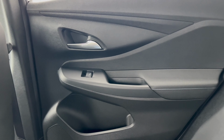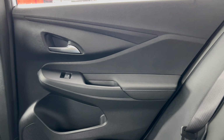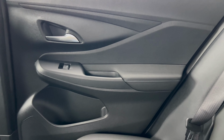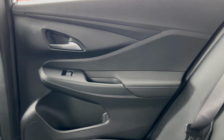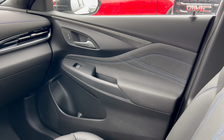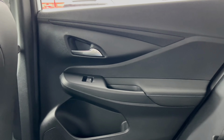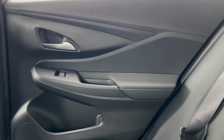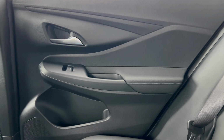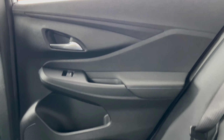Back door panel, we got heavy cost cutting by Buick back here. It's all hard black plastic. The armrest is sort of soft, but not really. So they've really cut some costs back here. Here's the front door panel looking good. Back door panel just does not look quite the same, and it should be nicer in this ST trim. We should have the same vibe front to back.